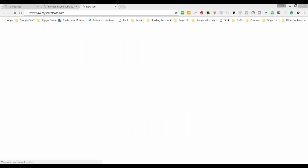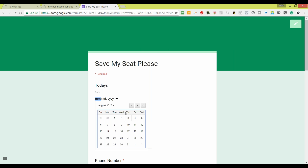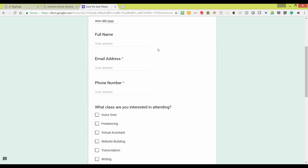SaveMySeatPlease.com. And it's going to take you over to this beautiful form. And right here where it says Save My Seat Please, you're going to fill out this form. I'm going to walk you through it. Today's date. You're just going to do the drop-down menu, and with the calendar, you're going to pick today's date. And then you're going to type in your name, your email address, your phone number.